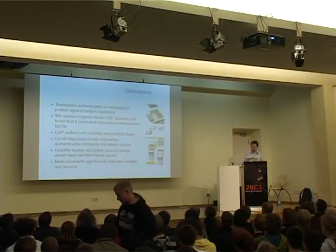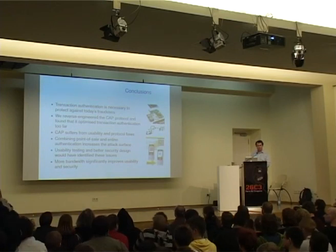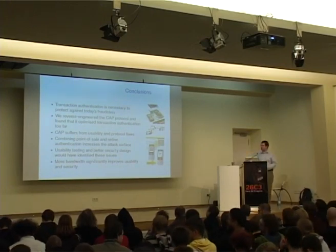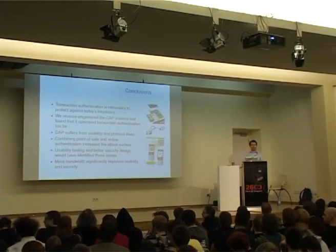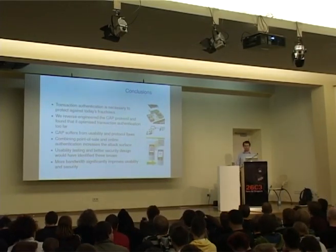Okay, so in conclusion, I've talked about the necessity of transaction authentication, and we reverse engineered the UK CAP implementation and showed how it wasn't bad, but it wasn't great either. There are usability and security flaws, and by combining point-of-sale transactions with online banking transactions, it gives the criminals some ways of exploiting the system. Usability testing is an important part of trying to build secure systems because that's exactly what the fraudsters are going to exploit, and more bandwidth is necessary in order to improve the usability and security. So the system that I've been working on is now being used by Commerzbank, and the customers generally seem to like it there. Okay, so anyone have questions?